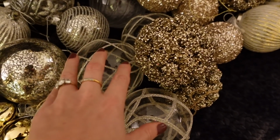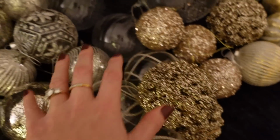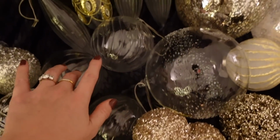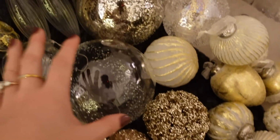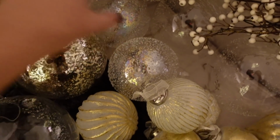We got these from the Range last year. These from the White Company. I think this one came from the Range. These here were all from Neptune. So the glass ones here. And then these really big ones here were all from Neptune. So all these are kind of like hidden.